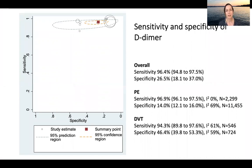We used a bivariate pooled estimate for sensitivity and specificity. So overall, for both PE and DVT, D-dimer had a sensitivity of 96% and specificity of 26%. When we looked at the studies that only analysed pulmonary embolism, sensitivity remained high at almost 97%, but with a very low specificity of 14%. For deep vein thrombosis, sensitivity was 94% and specificity moderate at 46%.